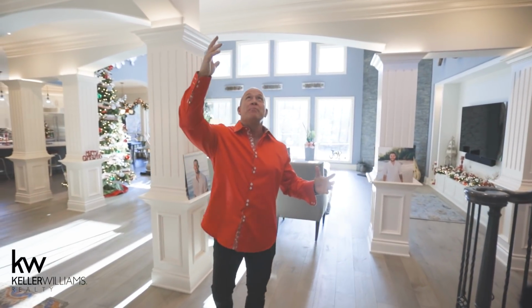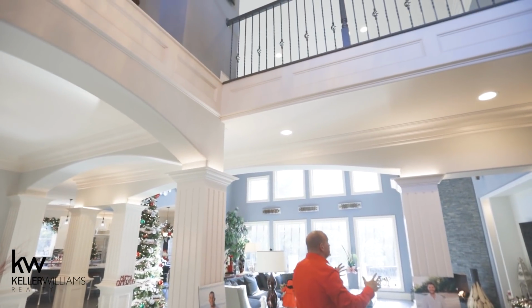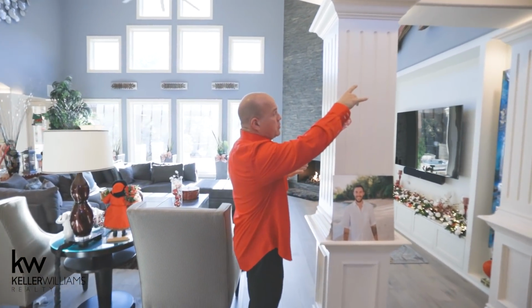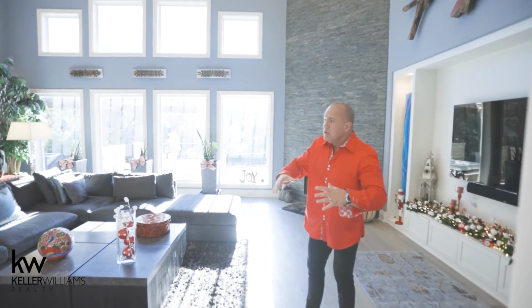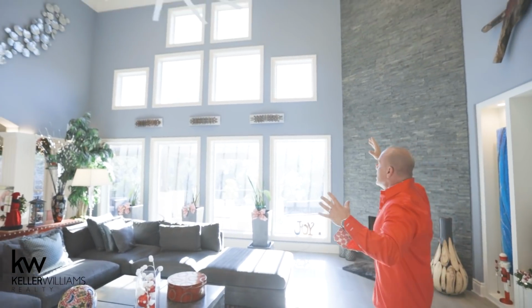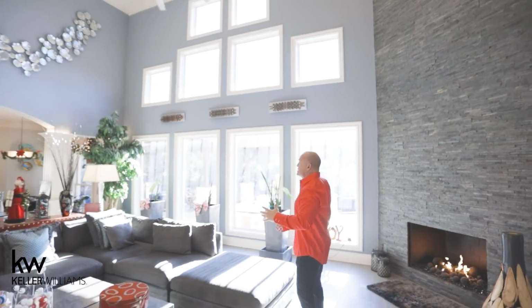It's not just about the shirt. Look at this beautiful house. First of all, when you walk in, dramatic two-story foyer. It's looking straight through. Look at the beautiful trim work on the columns. Upper lights, beautiful wood floors throughout. I mean, spanning the whole distance. Two-story, giant back wall with nothing but glass looking outside.